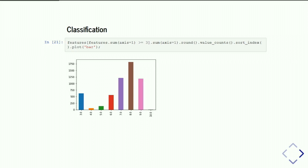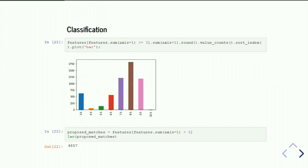One more note on classification is if we had training data, say if we had known evidence of known good matches and bad matches, then we could perhaps train a machine learning classifier to do this. But we're going to keep it simple again. We're going to simply decide that a candidate will be a match if 5 or more features happen to exactly match. And that takes our 130,000 candidates down to 4,800.